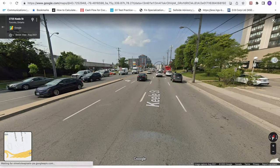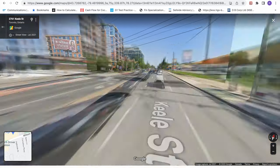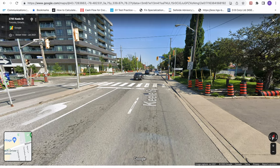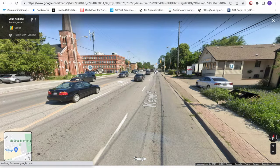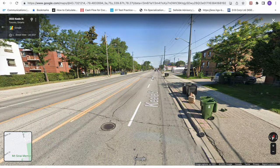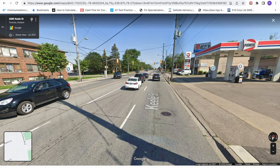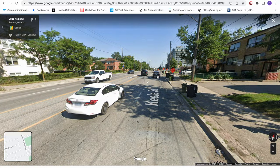We'll be going straight and we're going to be turning right at Shepherd Avenue West. Keep going. Just from my practical experience, this route has a lot of construction sometimes. So make sure before your test, do drive on this route so that you're aware of any construction in the neighborhood and you're prepared for it. Keep going. This is the Pioneer gas station. See, construction boards, like I said, even in the Google pictures.